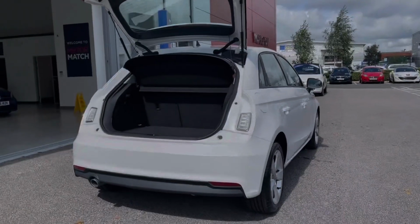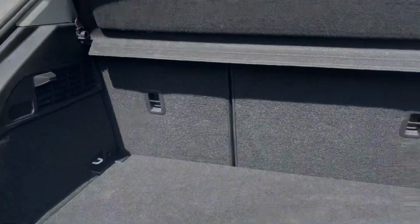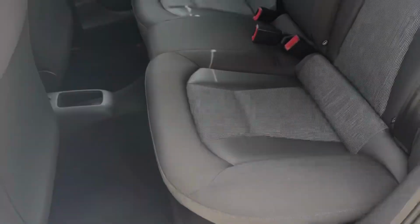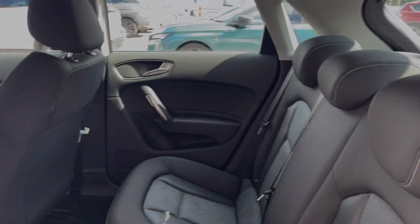Heading into the boot space of the A1 here, you can see we've got a really good amount of room for a city car such as this. You can also fold your rear seats down to provide extra space if needed. Into the rear seats themselves, this 5-door model boasts 3 rear seats, so you've got plenty of room for your passengers.